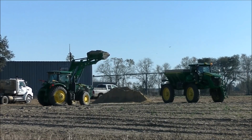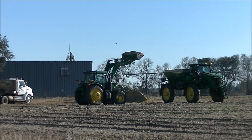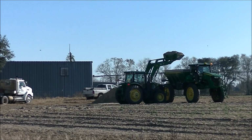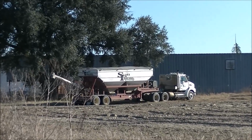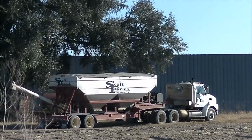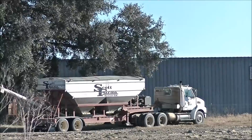I think they're also spreading some fertilizer. One of these tractors might be spreading fertilizer and the other spreading lime. They have one of their tender trucks and trailers parked over here beside one of the shop buildings.